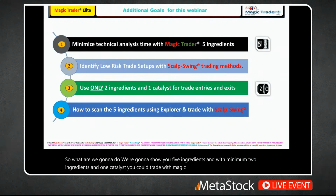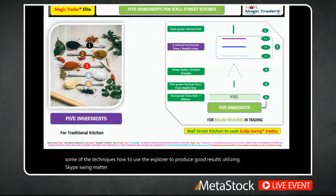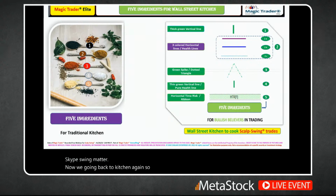And we're going to show you some of the techniques, how to use the Explorer to produce good results utilizing the Scalp-Swing method. Now we're going back to the kitchen again. So here we're going to need 5 ingredients if we want to go long.